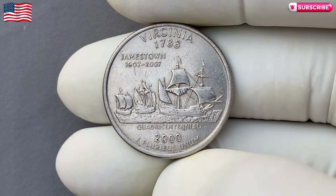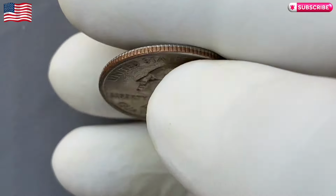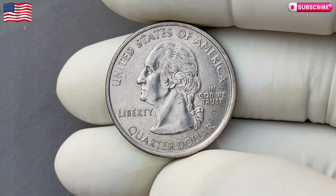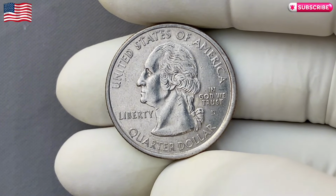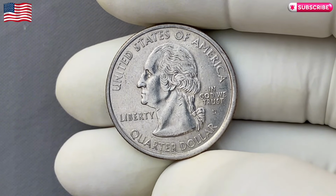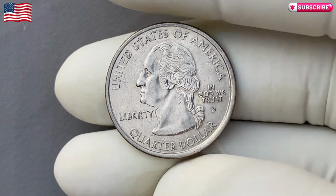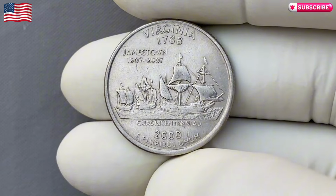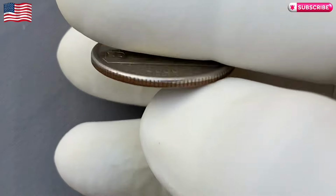Why does this matter? Because coins with this type of error are extremely rare. In fact, very few 2000 Virginia quarters were minted with this wide spacing between the A and M, which makes it a true gem for coin collectors. The wide AM error is highly sought after because it's a clear mistake in the production process, and collectors love to hunt for these unique pieces.